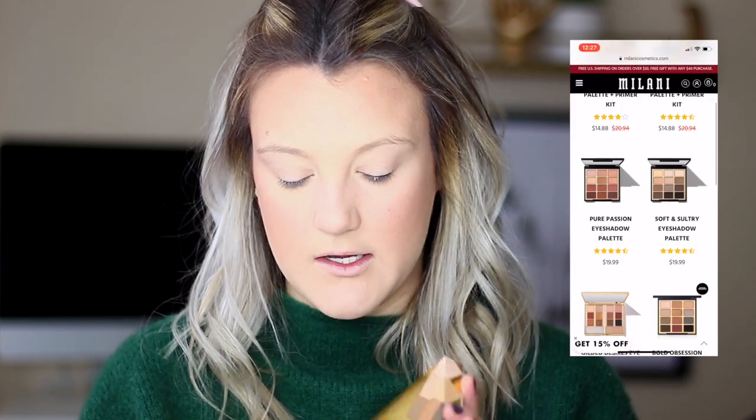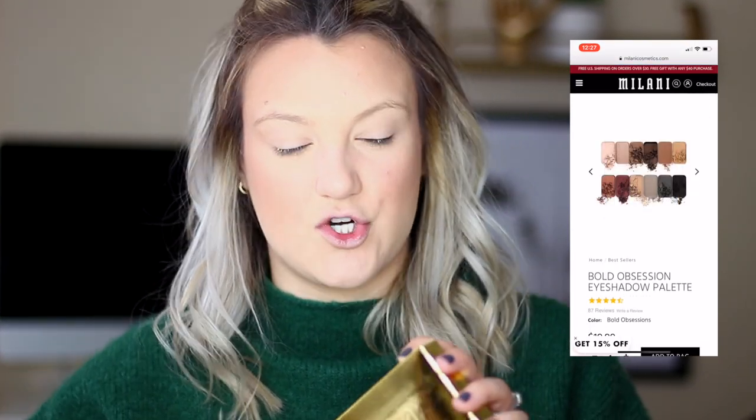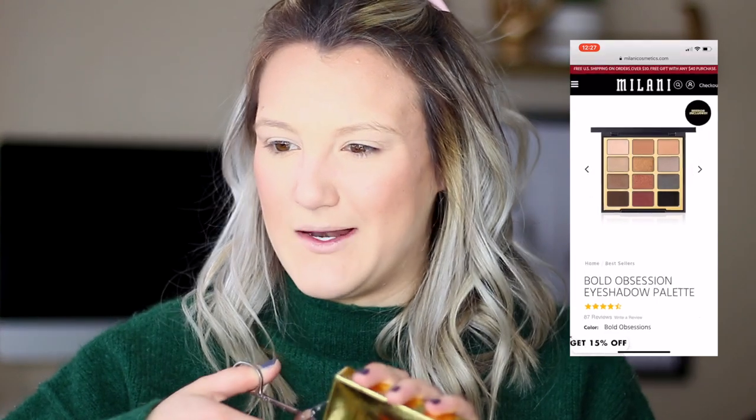So before we finish up our face with highlight and all of that, I want to go in and do some eyeshadow. So I picked up this Milani Bold Obsessions palette. This came out a while ago again. But I was realizing I really don't have any drugstore makeup anymore. I've gotten rid of a lot of it. And I definitely don't have any nice eyeshadow palettes. So I'm hoping that maybe this guy can serve as, ooh, look at this packaging. That's nice. Maybe this can serve as like a nice travel palette.